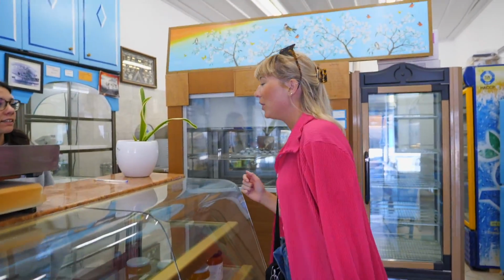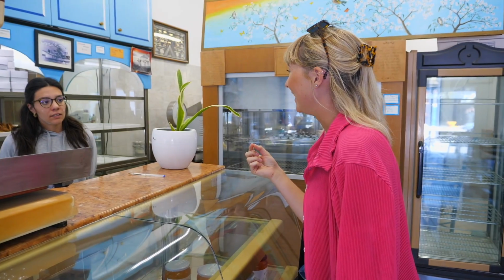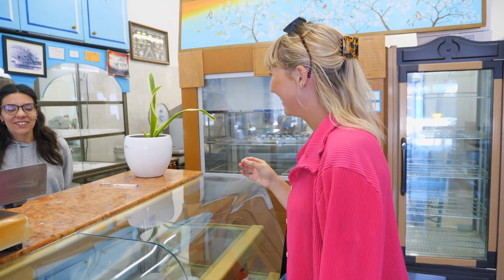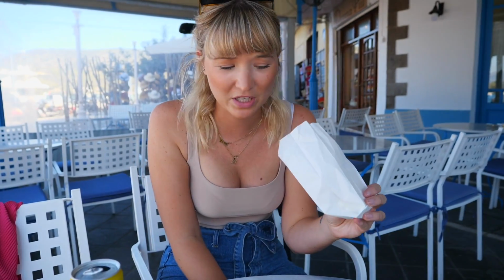Hello. What are your famous sweets? These are almond, flour, water and honey. And how do you say it? Amygdalota. Can we get some, please? Two, please. Thank you. We couldn't leave Poros without trying the amygdalota, which are apparently almond macaroons.